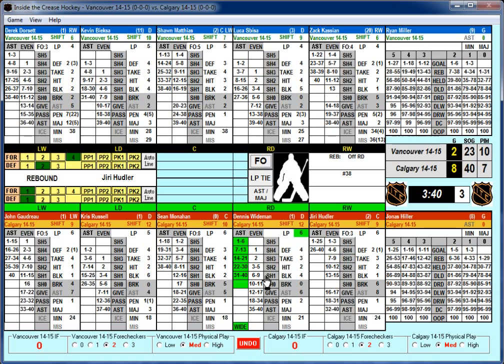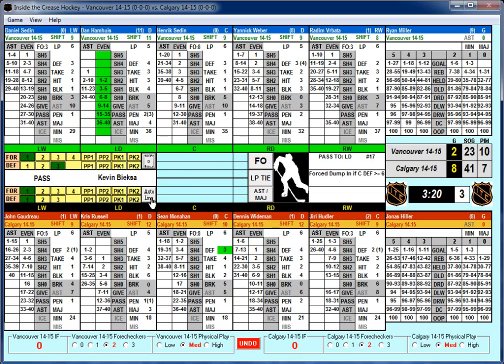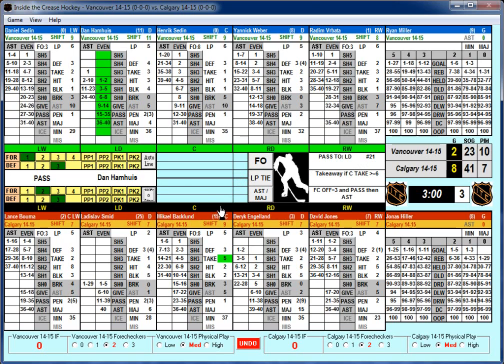And a 38 is shot 1. 84. Pass. Go ahead and auto line. Left defense, 17 pass. Take away, no. 21 pass. Loose puck, nope. Shot 0. Shot wide, nope. 58 is held on. 2:40 to go, and it's 8-2.